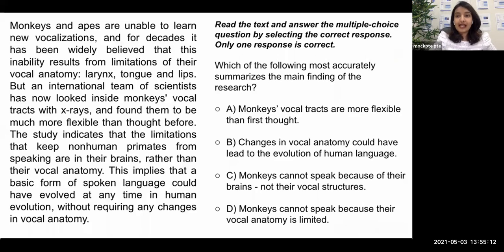So if you have an entire passage talking about a research, usually the main finding or the summary, you could be finding it towards the end of the passage, because usually they give you the introduction of how the research is done, what it is conducted for, how they conducted it, and finally they give the result. So here they're asking for the main finding or the summary, which we could expect to find towards the end part of the passage, towards the last few lines.